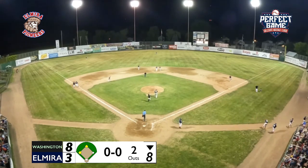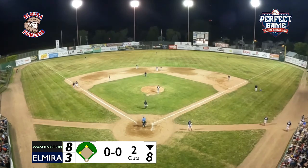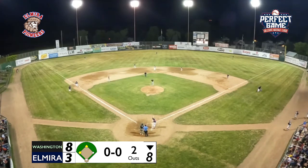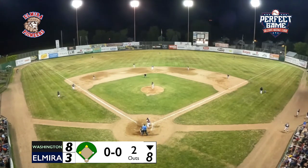Well hit into left field, dropping down. Diving attempt from short, wasn't able to get it. Jane Ivan steps up now. 4, 5, and 6 would be the runs that are currently on the base. Trying to get this deficit down, the Pios have 4 outs to work with.